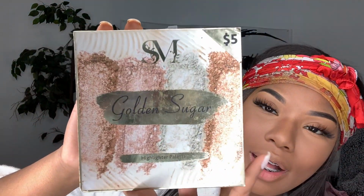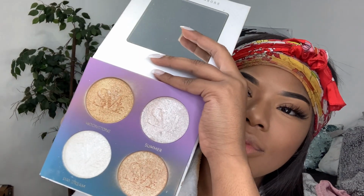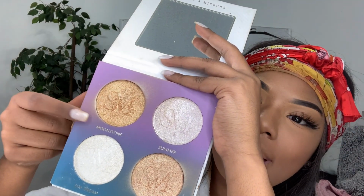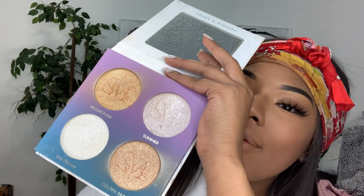I'll be going in with my Smoke and Mirrors Golden Sugar Highlight. It looks like this, y'all, and it is $5. Unbelievable how good this palette is to be only $5. Okay, so I dimmed the light down so y'all can see more. I'm going to be taking Moonstone and Golden Bronze, highlighting my face, and just applying that highlight.